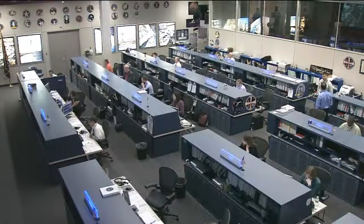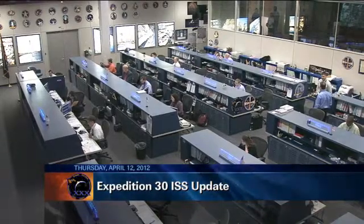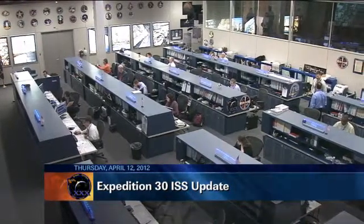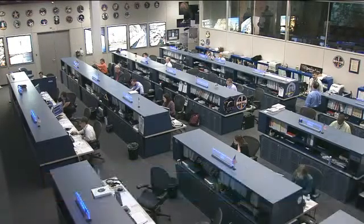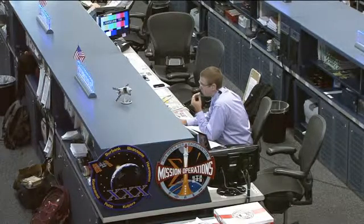You're looking at a live view inside the International Space Station's flight control room here at the Johnson Space Center. This is the Orbit 2 team here inside Mission Control. Today's flight director is Ed Van Cise. He is sitting there at the middle console. The Capcom today is Jeremy Hansen.